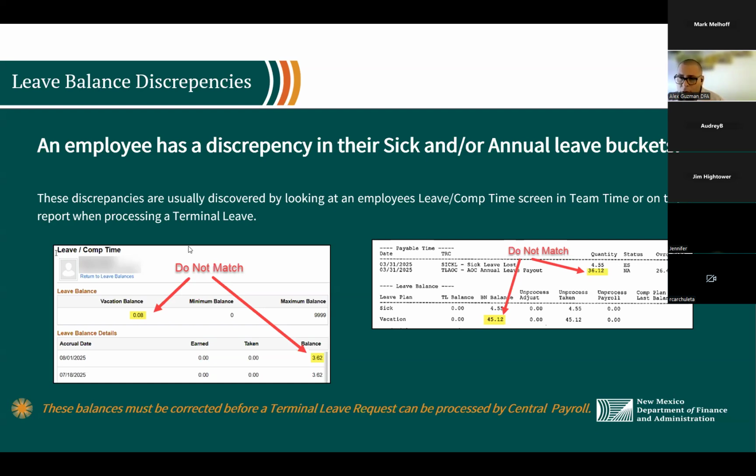So what I mean by that, you can see the screenshot here. This is from team time. If you click on the module where it says leave/comp time, you'll see their balances here. For the most part, these two numbers should be matching. Especially if this employee has already been terminated, is no longer working, and hasn't entered any time, then at that point these should match.